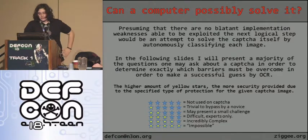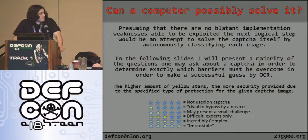Presuming that there are no blatant implementation weaknesses able to be exploited, the next logical step would be to attempt to solve the CAPTCHA itself by autonomously classifying each image. In the following slides, I will present a majority of the questions one may ask about a CAPTCHA in order to determine exactly which barriers must be overcome in order to make a successful guess by OCR. On the next slides, I'll have a couple of example CAPTCHA images for each, so you can see what I'm talking about, and I have a little scale here. The higher the number of yellow stars, the more security due to that specific type of protection.